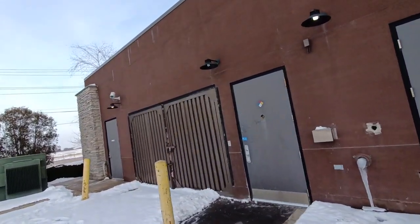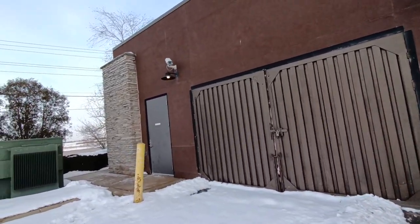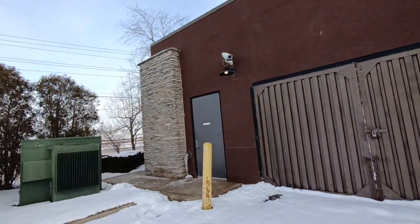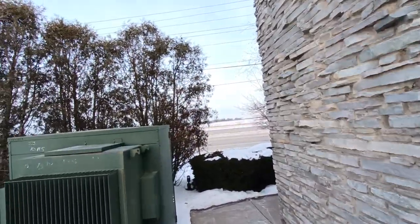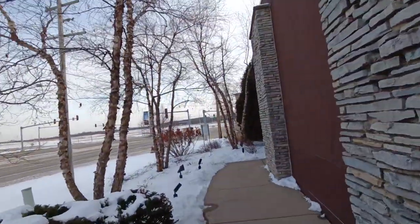So this is the garbage area. So this sits kitty corner from that development, that arboretum. Later this year, I'm going to go back and do a refilm of that, because a lot of stores have shut down. A lot of stores have shut down in recent years.